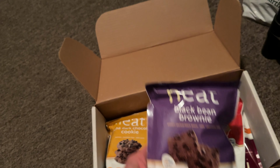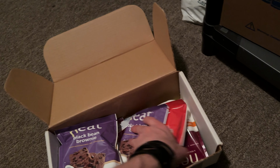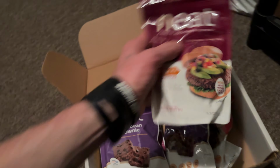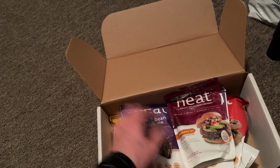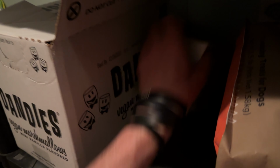In here is some different products by Neat Foods. We got the black bean brownies, the cookies, and I think there's an oatmeal cookie. Oh, and there's the Neat Meat for the burger. And this was really cheap, like $1.50, so I bought some instant oatmeal just in case. And behind that, there's some more instant oatmeal. We've got a pasta machine. Thank you, Julie, for that.